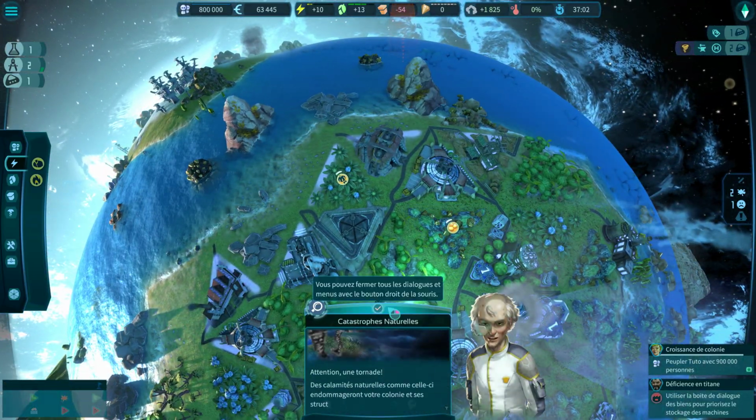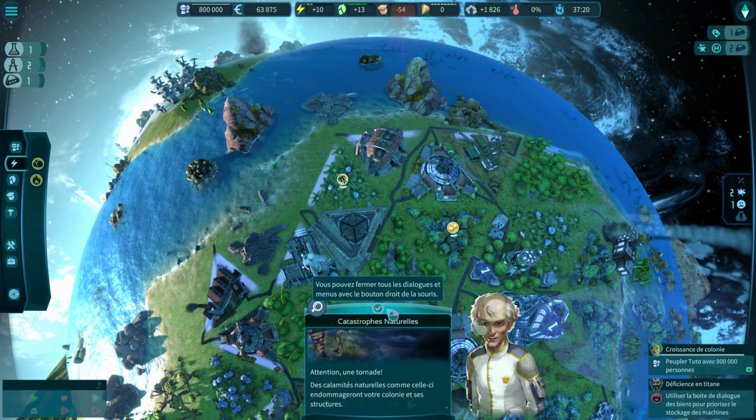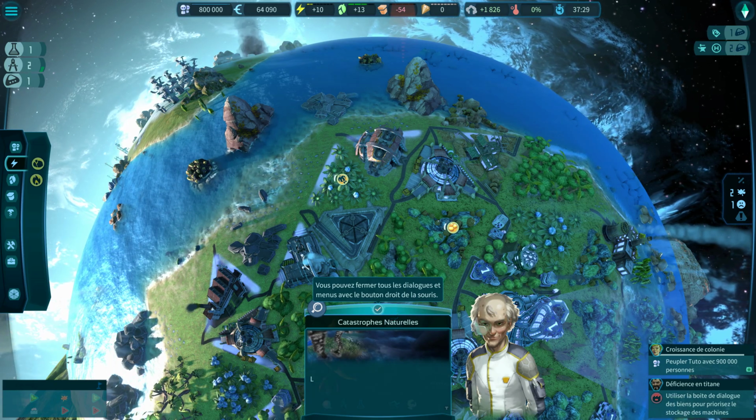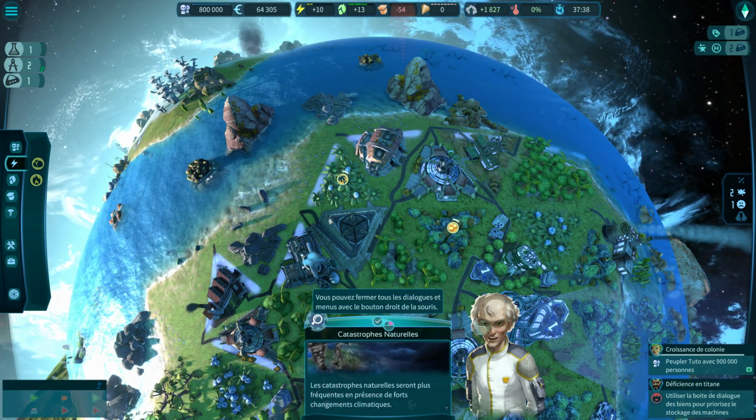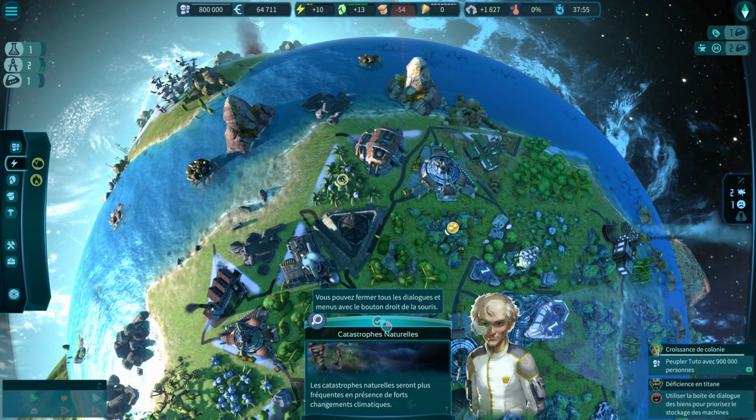Watch out! A tornado! Natural disasters like this will harm your colony and its buildings. Natural catastrophes will occur more frequently due to the climate change caused by your greenhouse emissions.